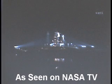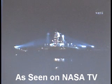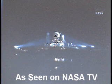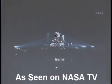Preparing now to send an update to Endeavour's onboard computers to the collision avoidance data we have right now.